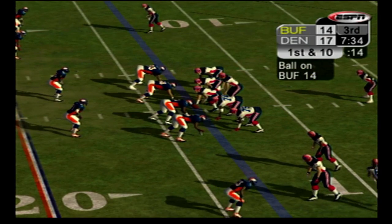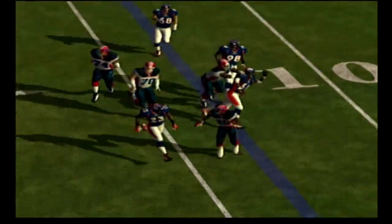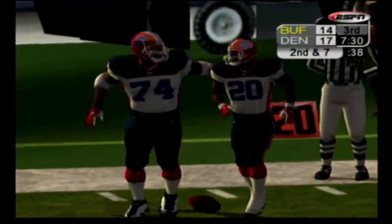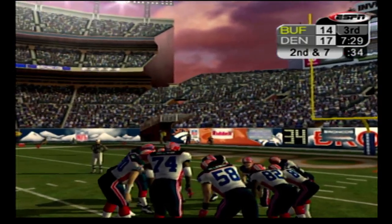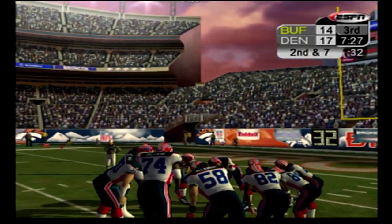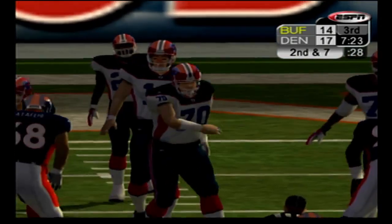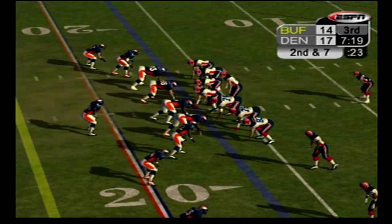Bacon goes in motion. Henry catches it in the flat and tries to get free. Runs out at the 17. Travis Henry had a defender close by but was able to bring down the catch. Definitely a slow start, but he's finally got a completion. And maybe now, Peter, he has time to make his mark on the game.